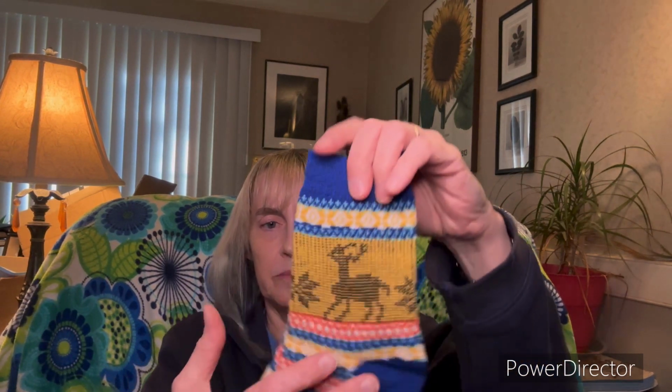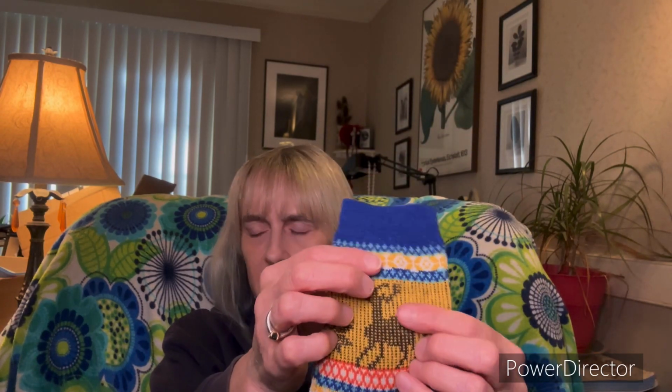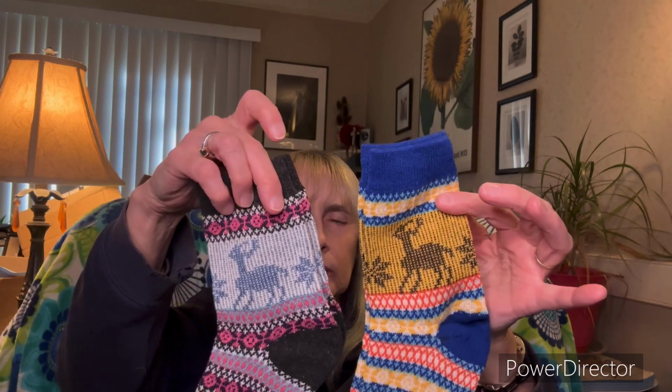I don't know who's going to get these at the moment. I've got to figure that out. And then there's this set, which I did not know had repeating things on them. These both have the same thing on it. Is that supposed to be a reindeer? It doesn't look the same as this one. Anyway, it's 5 pairs of socks.